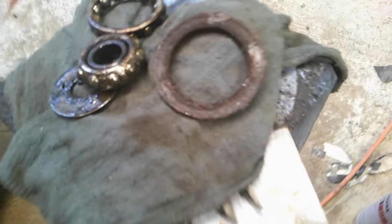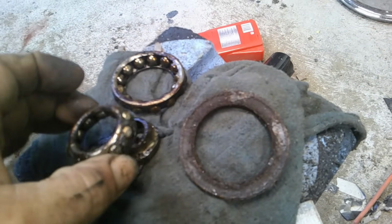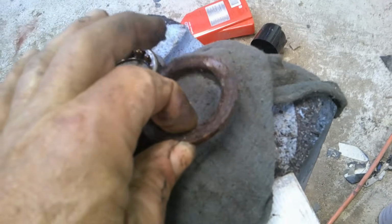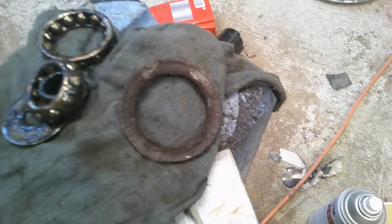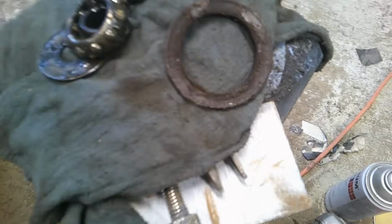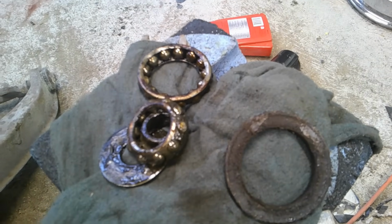Another thing, all the bearings look okay. I mean, clean them up and repack them with grease. We just want to get a new wheel seal. We don't want to rely on that thing to seal things up. So maybe I can get by with just picking up a wheel seal and repack these bearings, and they'll probably be okay.